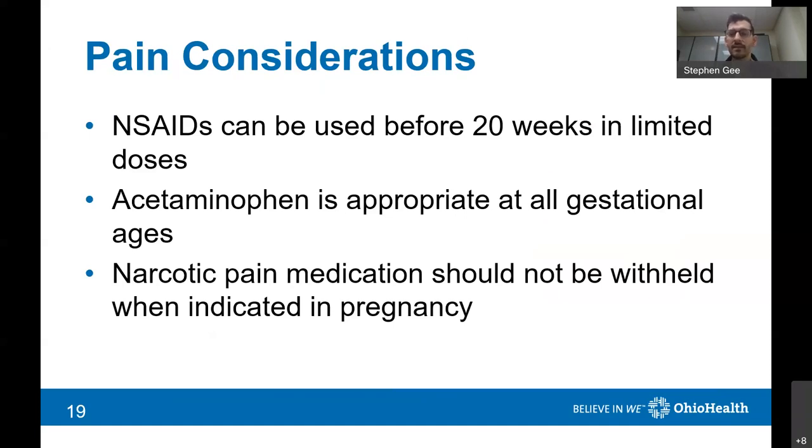And then narcotic pain medicine, while we don't like to put women on chronic narcotic pain medicine, it's appropriate to use narcotic pain medicine when indicated. So if someone's in a trauma or someone's presenting with acute abdominal pain and we're trying to sort out what the cause is, it's appropriate to treat their pain with narcotic pain medicine. That shouldn't be withheld because they're pregnant.